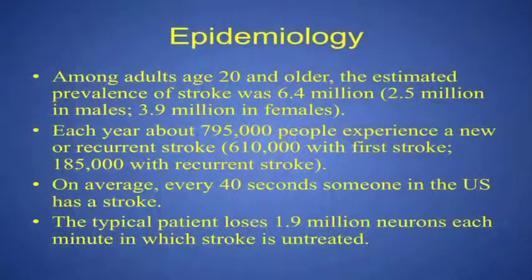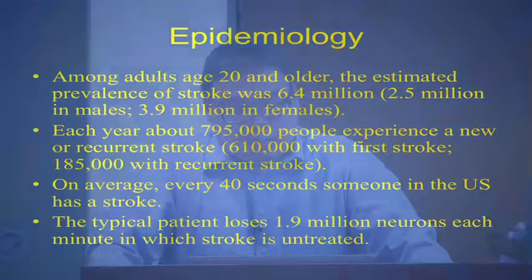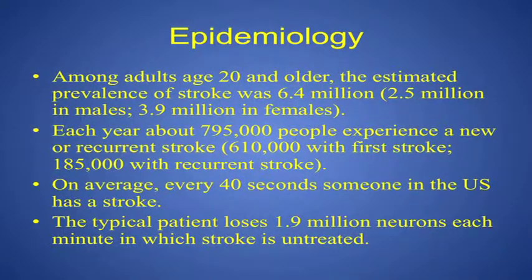Now, strokes, or at least TIAs and strokes among adults aged greater than 20, the estimated prevalence of stroke is around 6.4 million per year, 2.5 million in males and 3.9 million in females. Females tend to be affected more for some reason from stroke. Each year, around 800,000 people experience a new stroke or a recurrent stroke. As you can see by the number, 610,000 people get their first stroke, and then 185,000 with a recurrent stroke. And then on average, every 40 seconds, someone in the United States is having a stroke.